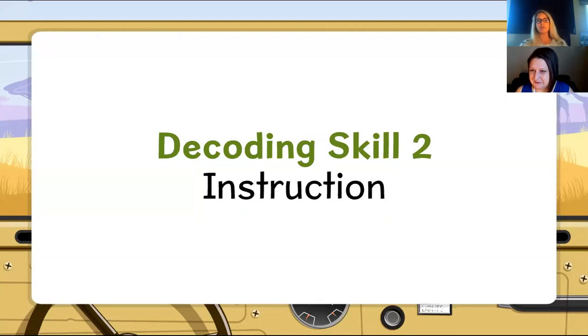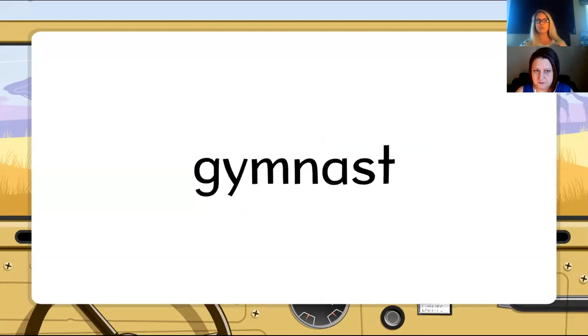Like words that follow decoding skill 1, words that follow decoding skill 2 can also use the letter Y as a working vowel in either syllable. Let me show you. We're going to prove a couple of words together to see how this works. So watching me on this word, moving left to right, as we always do, I'm going to mark the Y first as a vowel.